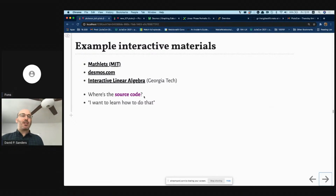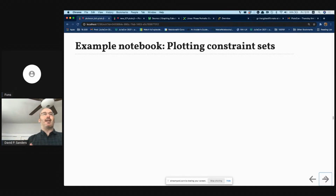So as I said, where's the source code? I want to learn how to be able to do that myself and how to modify their examples, but in an easy way. And this is what I've been searching for a very long time. And Pluto provides a really nice environment to be able to do this.